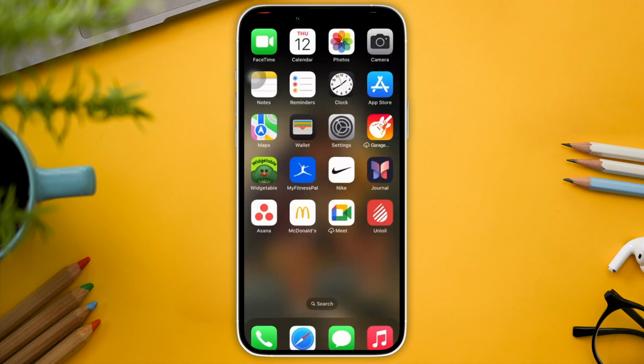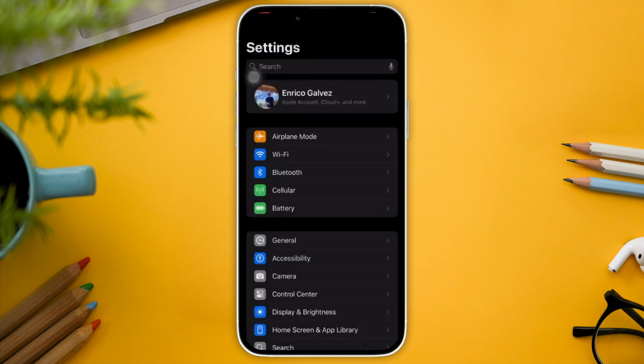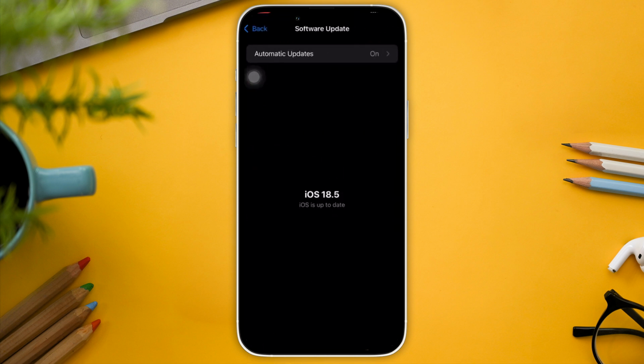So in this video, let's talk about what to expect from iPhone iOS 26. Basically, the newest update after this current one, 18.5. So first things first, you need to check if you're already on 18.5 or above. That would be going to General, and then going to Software Update. As you can see right here, mine is 18.5.